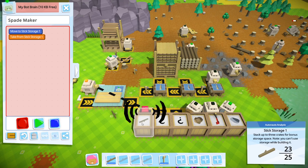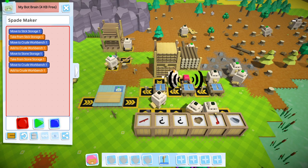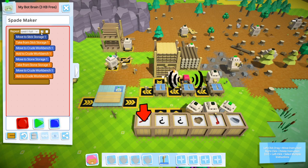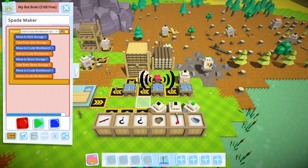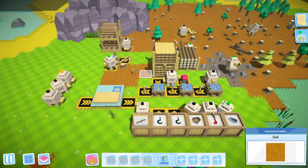Take a stick. Put it on the workbench. Pick up a rock. Put it on the workbench. Make the tool. Fine. Now let's do it until this here is full, so he'll only ever make one, and then once that's stored away, he'll make another one. Now, I'm not 100% sure, but I think I also need to add another repeat around it, but I'm never quite sure about that. Anyway, he's not going to do anything just yet, because we do need to start storing the spades.